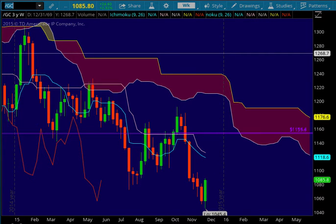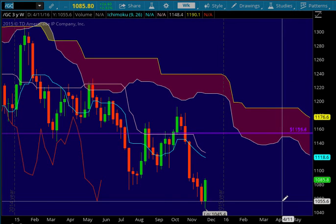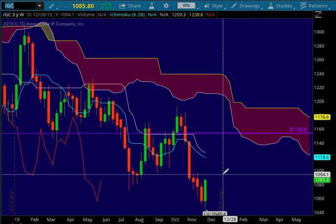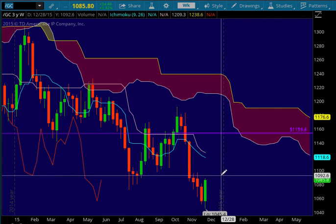Gold put in a bullish reversal last week off the lows, off these tweezer tails at 1055.60. It traded up almost $30 off that level, and 40 bucks off the lows. It's possible that gold will continue higher.